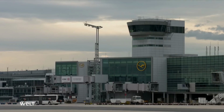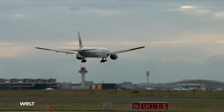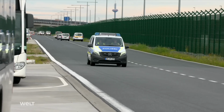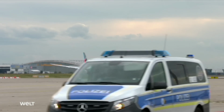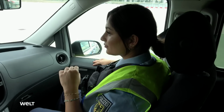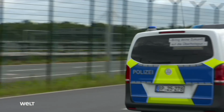Frankfurt Airport, a bustling hub where up to 1,250 planes take off and land every day, connecting travelers to as many as 285 destinations. The federal police is tasked with ensuring aviation security, a high-security area that is monitored by Senior Police Officer Hilal Ünal and Chief Superintendent Florian Böhm.